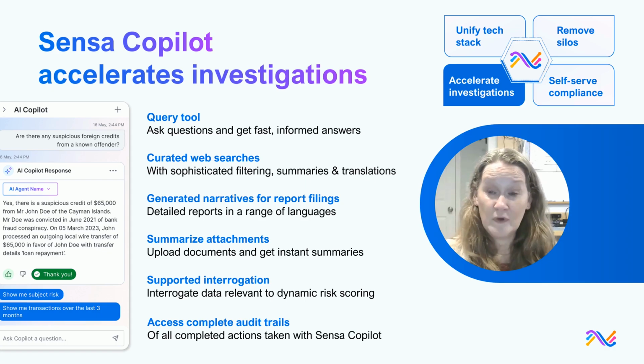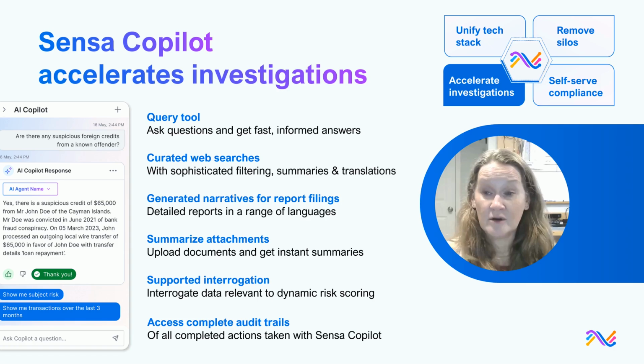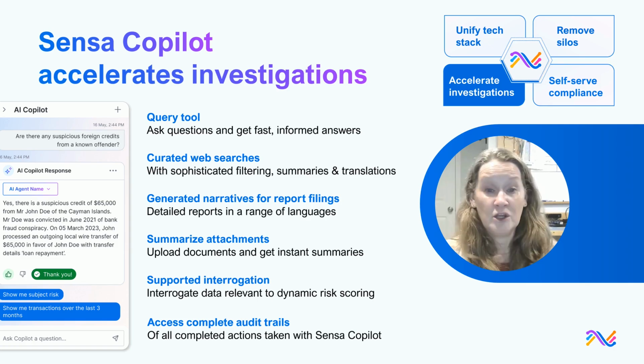And then instead of the investigator having to go to multiple different systems and gathering all that data and pulling it in and copy and pasting and maybe putting it to a Word document, they click a button as they've been saving it as they go through their investigation, and the Copilot will generate a narrative for them. Now, this narrative could be a case summary, it could be used for SAR reporting, or it could be for why they didn't file a SAR. You don't always have to file a SAR.